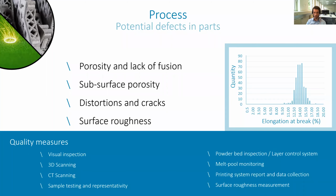So if we're talking about the process, there's a lot to discuss. As I mentioned before, there are two kinds of schools. We can either qualify the process or qualify the part. If we qualify the process, we are able to print a lot of different parts with reliable experience, but for some applications that are really critical, you will not want to rely on the process qualification. You want to qualify each part, maybe, to be able to ensure a little bit more of the quality there.